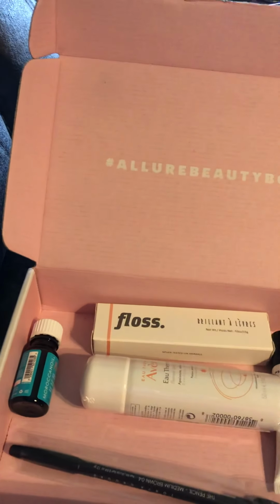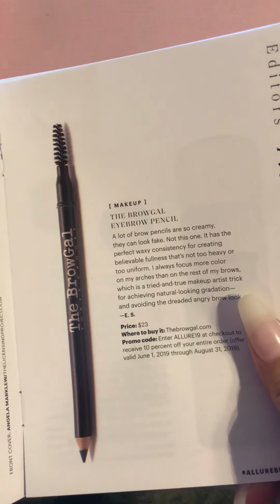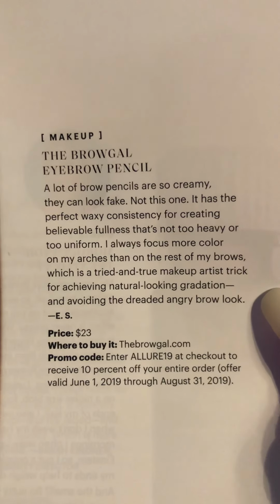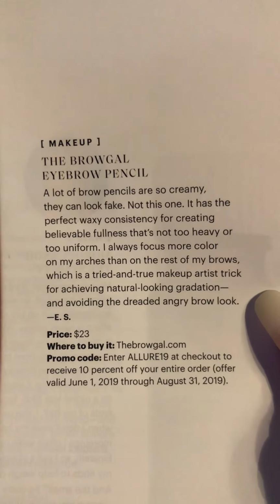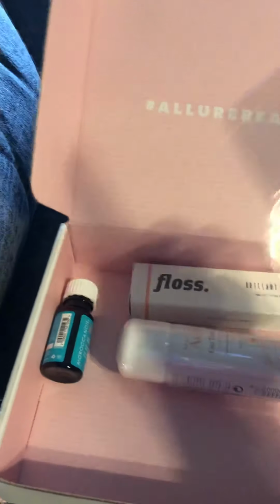So I'm not going to go through this book, and we're going to go one by one according to what's in the book. So the first one's going to be the Brow Gal eyebrow pencil, which I already have one of these actually, and I love, love, love it. The price is $23, and you can get it at thebrowgal.com. If you enter Allure 19 at checkout, you receive 10% off your entire order. This is valid from June 1st through August 31st. So, hey, take advantage of that, you guys.